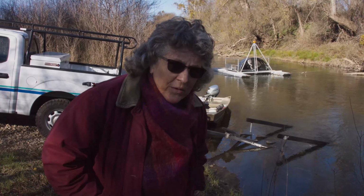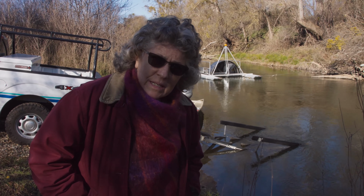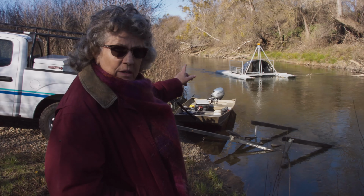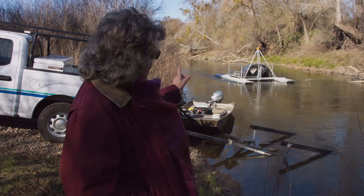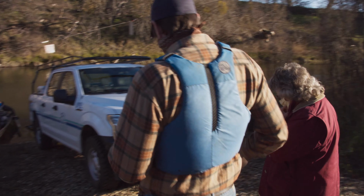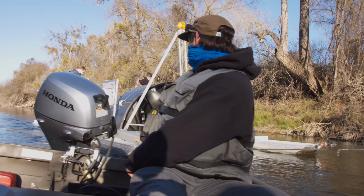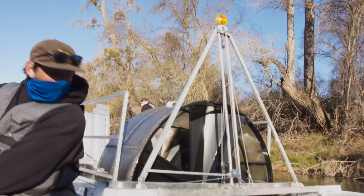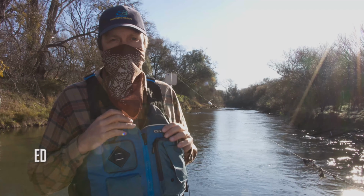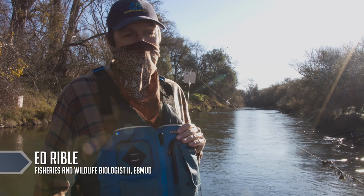So now we're about 13 miles below Comanche Dam on the Mokelumne River with an EBMUD team of scientists who come out here every day to the rotary fish screw trap, to see what they can find in the river. So we're going to go out with them and then come back and watch them measure fish. This site is just below all of the suitable spawning habitat for Chinook salmon and steelhead. So that's why we have this trap here.